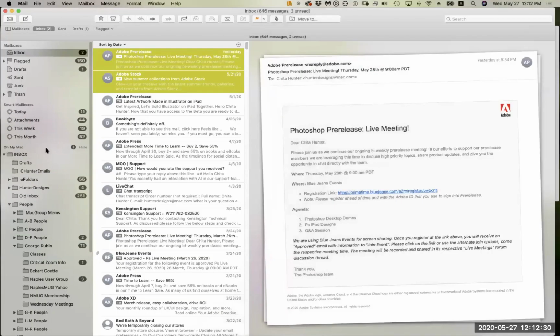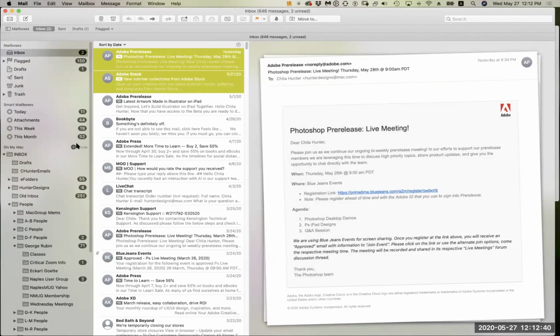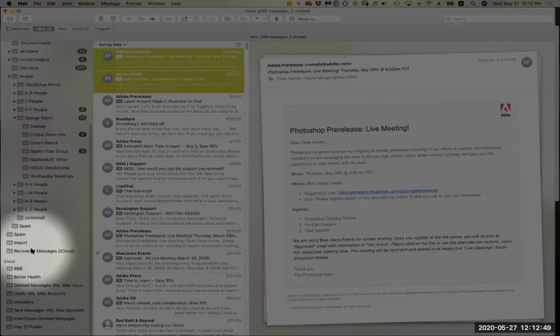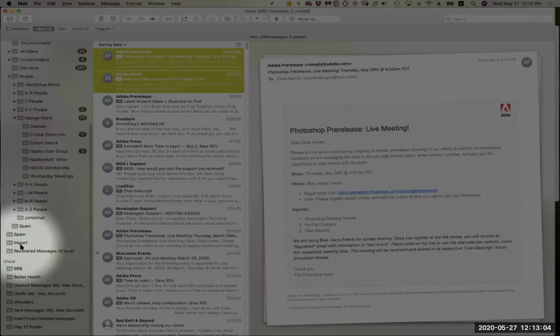What does that represent? That represents the mail recovering messages. I don't know if there was some type of hiccup, because I've seen it happen, and it populates itself. Sometimes you will see mailboxes that create themselves in your mail app. Recovered messages may be one, import may be one, and in my case, spam created itself as well, depending on what was going on with the mail system.